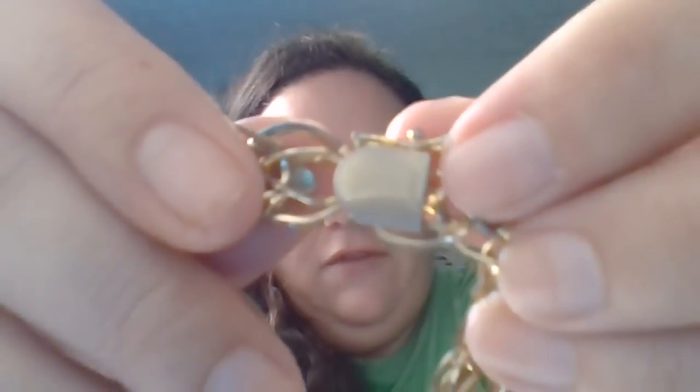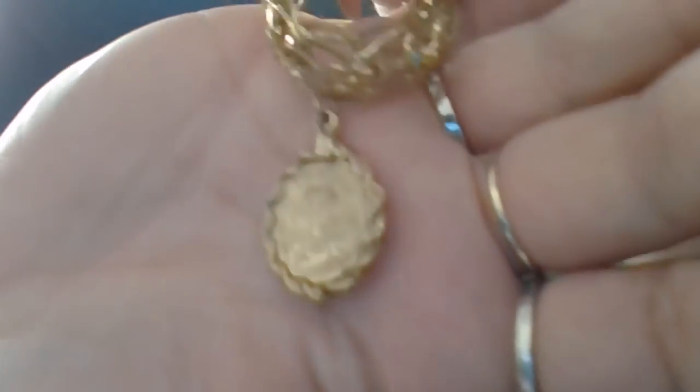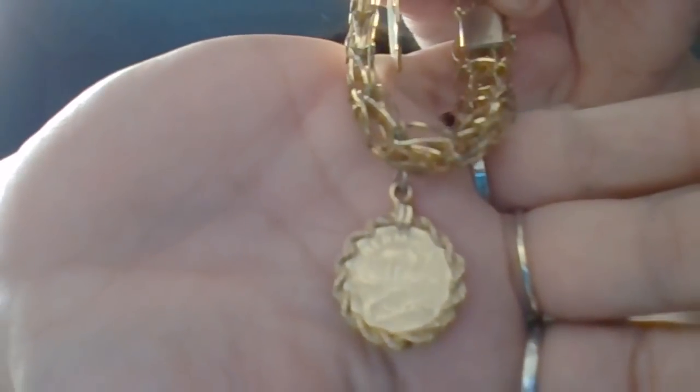It has a safety catch right there. And it's marked 12 karat gold filled right there. And the charms are marked as well. And then this one was pretty. It says Bermuda on it. It has the palm trees and a motorcycle. Looks like a horse and carriage, and then the outline of Bermuda, like on the map.